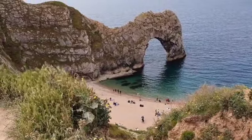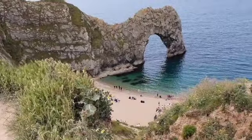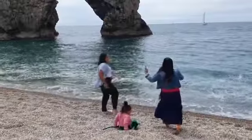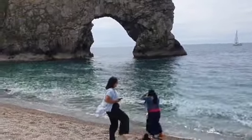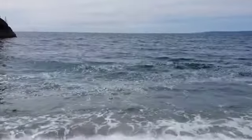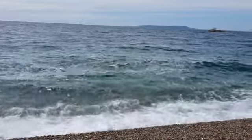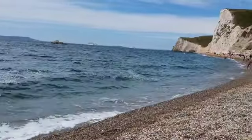Looking west over the beach, isolated stacks stand out at sea where an older coastline once lay. Below the cliffs lies a sweeping shingle beach that was once three separate coves. This popular beach has no facilities, although during the summer, a mobile kiosk on the path leading to Durdle Door provides ice creams and refreshments. It is possible to swim in the area, although there are steep ledges in places and there's no lifeguard on duty, so great care must be taken.